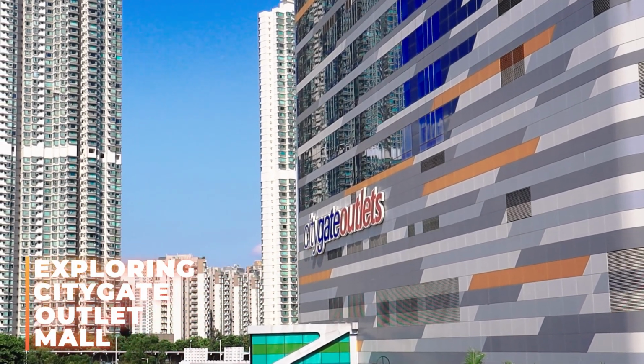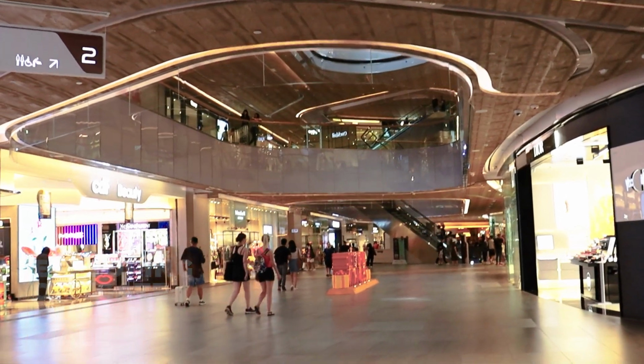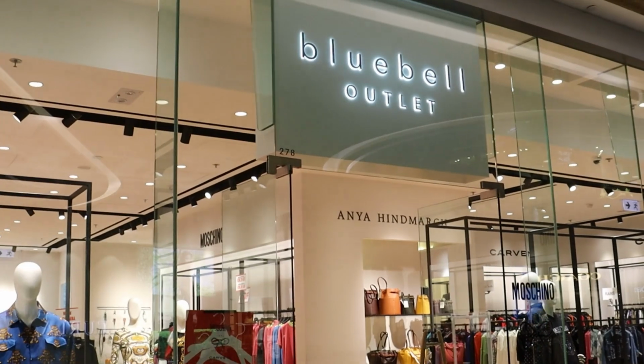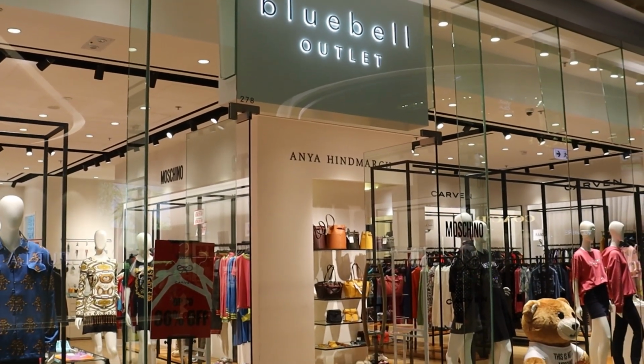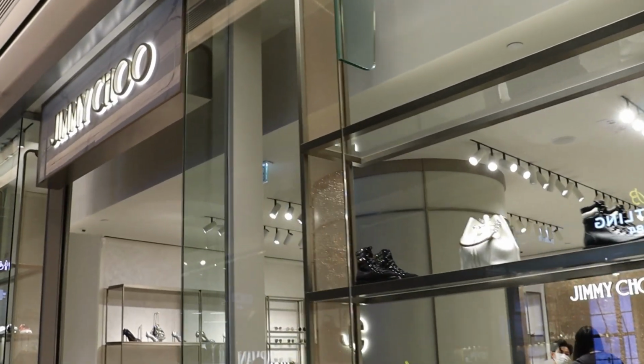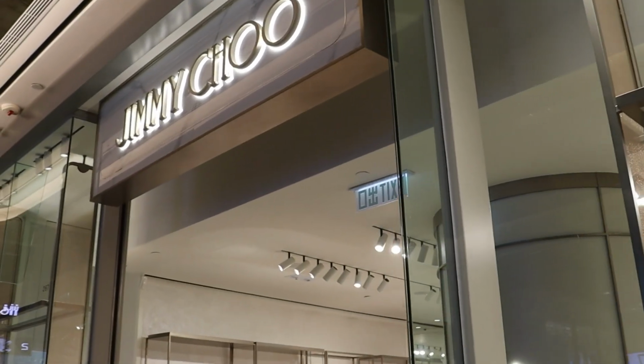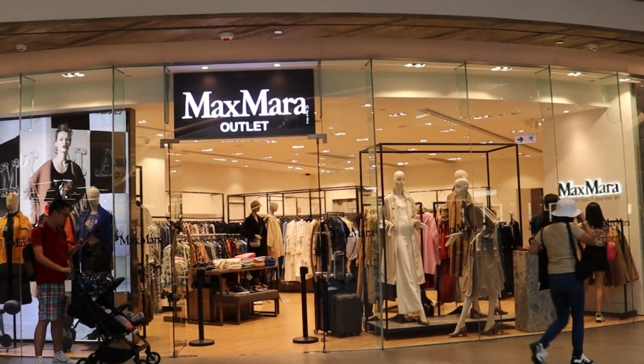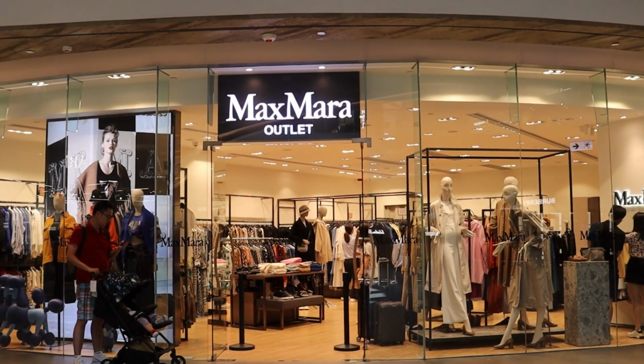Before heading home, we stopped in Citygate Outlets because it was right there by the MTR. This is Hong Kong's leading outlet mall featuring more than 150 world-renowned premium brands. We didn't buy anything because we were just wiped, but it was worth walking through and taking note of what we can find in case we decide to go back later. And if you are a big shopper, be sure to leave time in your schedule and room in your luggage to shop.